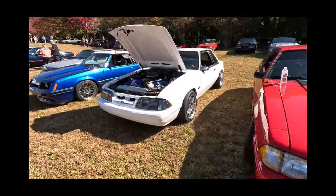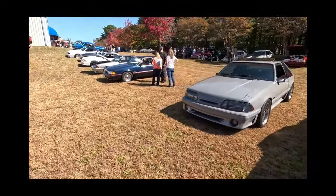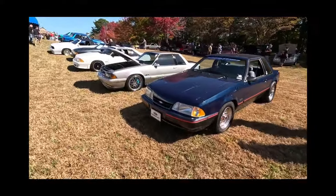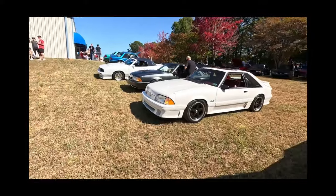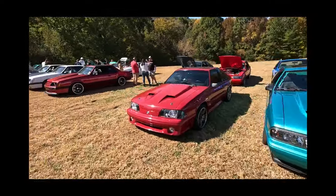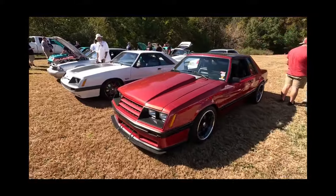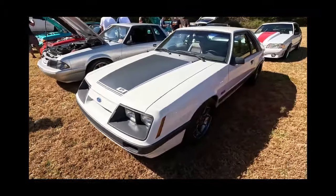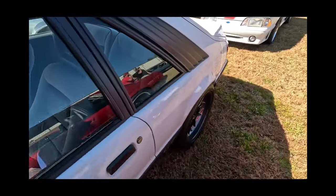All those kill boats. Yeah, no, that's just a quick look at everything that's out. I love these BBS wheels. I'm at the tuck on them, it's perfect.